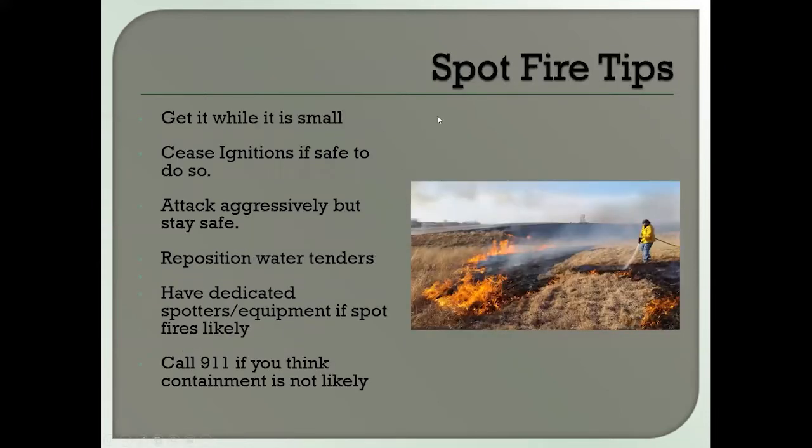Just a couple tips on those spot fires. Get it while it's small. Cease ignitions on the larger burn until it's under control, if it's safe to do so. Make sure you attack it aggressively, but stay safe. If it's too hot to attack it at the head fire, make sure you back off on it. Reposition your water if you need to.